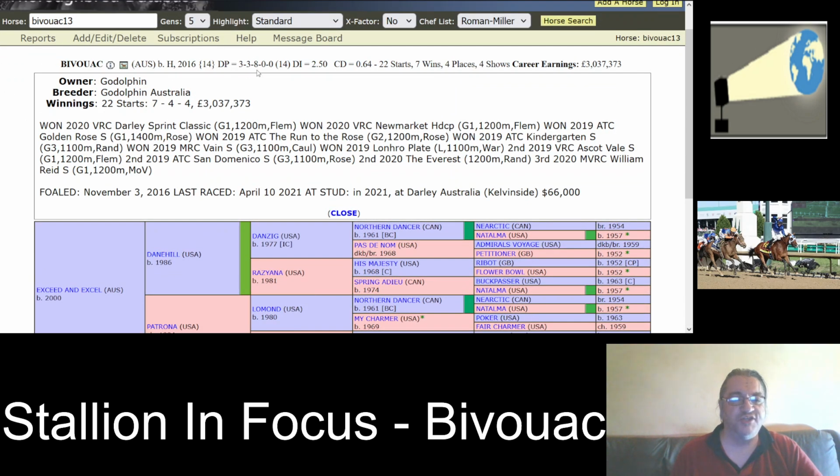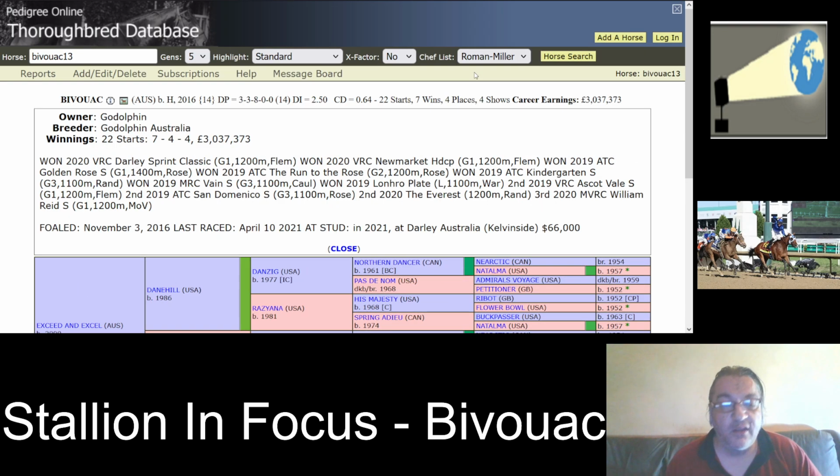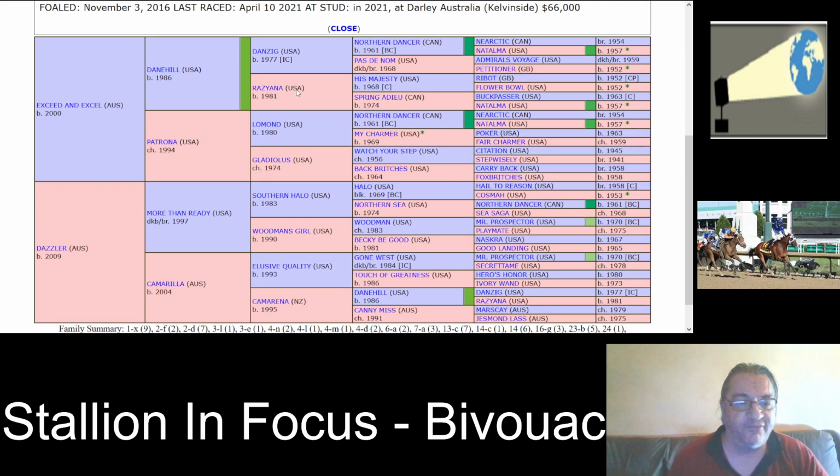Dam line 14. What I'm going to do is the usual fashion. I'm going to go back to the 5th dam, which was foaled a year after me in 1975. We're going to take a look at the horse on the historical pedigree, and then we're going to watch the horse win some races, and then we will all be able to get on with our lives.